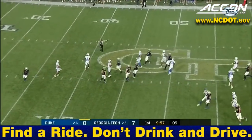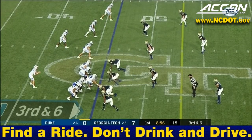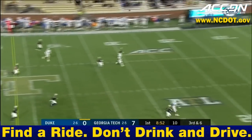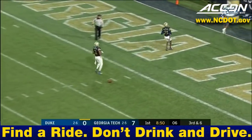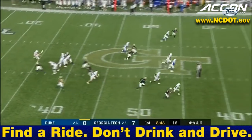Fair catch is made by Robertson. Bobby Dodd Stadium. 0 for 1 on 3rd down. This is Brice. Just did get rid of it. Puts an air under it. It's too far for the receiver, Jared Garner. And we're lucky that one didn't go flying up in the middle of the defense.